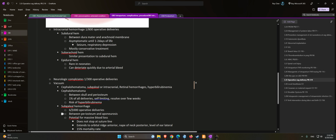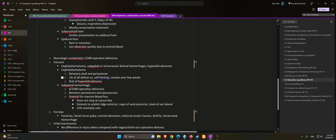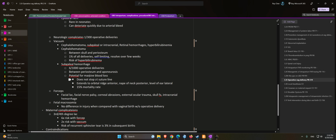The bleeding is between the periosteum and the aponeurosis of the skull. It's between the soft tissue. Therefore, it crosses the suture line, so there's potential for massive blood loss. It can extend all the way to the orbital ridge anteriorly, the nape of the neck posteriorly, and the level of the ear laterally. There's a 15% mortality rate.